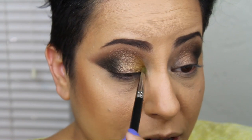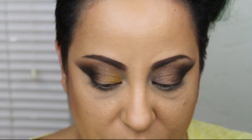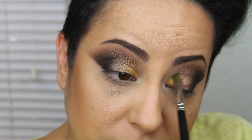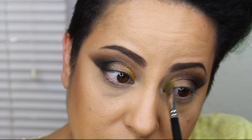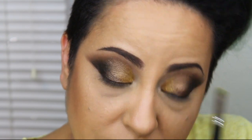Polyester Bride, which was like a white with lots of shimmer. And then I would use the shimmery brown and then the shimmery black. And that was like one of my go-to glam looks. And this is how I would go out, just like this. Who knew that in this day and age I'd be doing it?